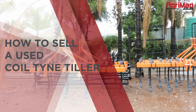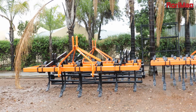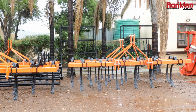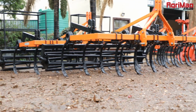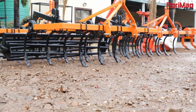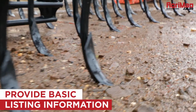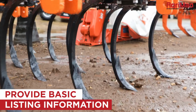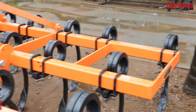To sell a used coil tyne tiller. When it comes to selling a coil tyne tiller, the best place to do this is on AgriMag. It's advised that sellers provide as much information as possible about the unit being sold, and information pertaining to the following points will go a long way in helping you to sell your coil tyne tiller on AgriMag. Sellers must provide all the basic listing information relating to application, make, model, price, hours of operation, and year.